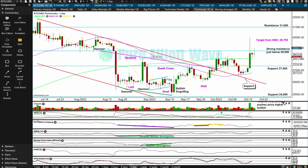For Bitcoin, the target for my inverted head and shoulders pattern's been met. I'm probably just going to take that off now. Here's a trend channel. I've drawn it in red. It contains a bearish movement. Price found resistance, pullback, breakthrough. A nice clean close above that resistance line.